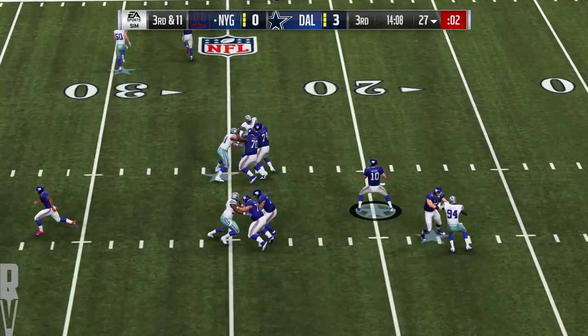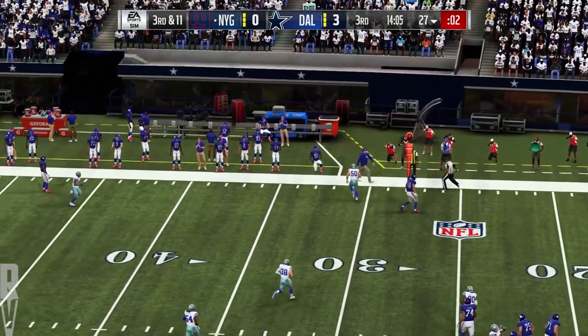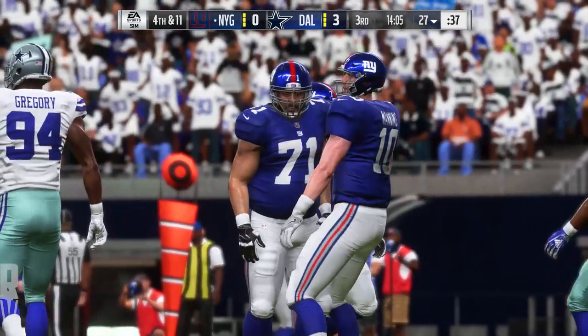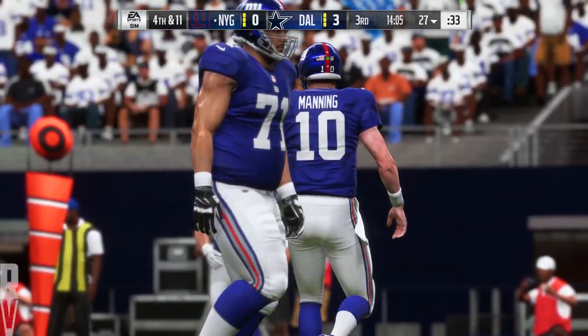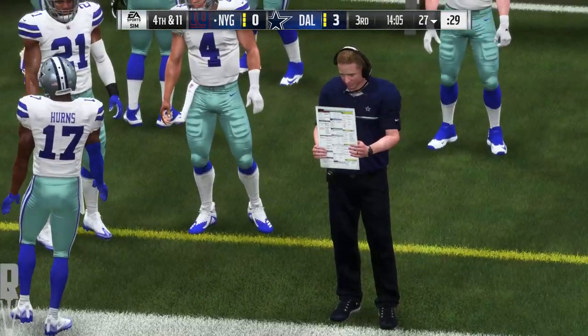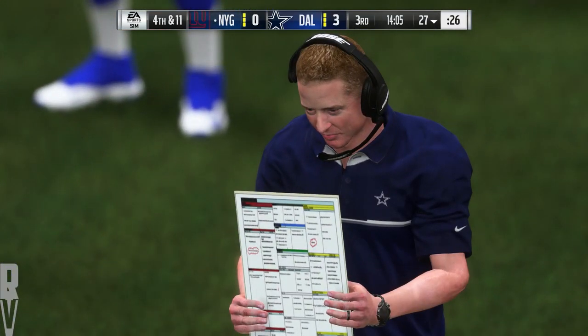Shotgun now for Manning, and he'll just toss it away. So he throws it away, and that brings up fourth down. Another drive comes and goes, still nothing on the scoreboard. Yeah, and when the second half comes, it's real easy to get discouraged and wonder if you're ever going to get things started. You just got to fight through it. Got to keep pounding away.